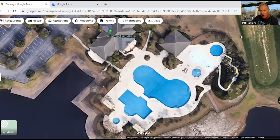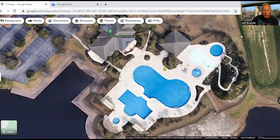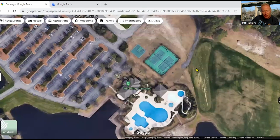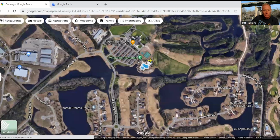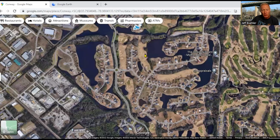You see they've got a water slide right here for the kids, a large swimming pool for the family. I believe this is an adult swimming pool, the hot tub, a whole kids splash zone as well. And of course, it's all on the golf course. You've got tennis courts, basketball courts. There is actually a playground there. So this is just a really neat community that's a little bit different in that it offers both golf-front living and lake living all together.